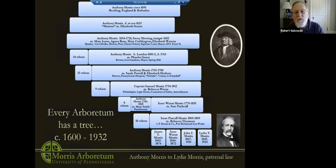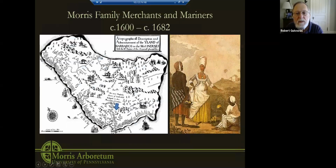So we just go through the family tree, and this is the Anthony Morris that's the Highlands, if you've been up to the Highlands. So he was a great grand uncle of John and Lydia's. But it was different.